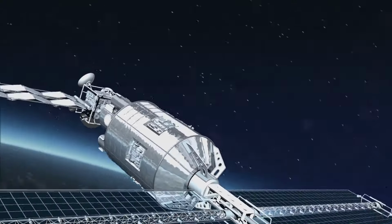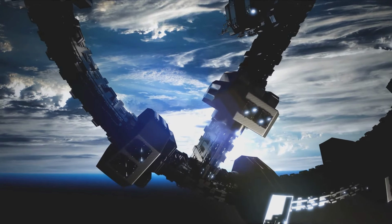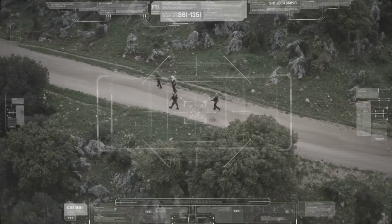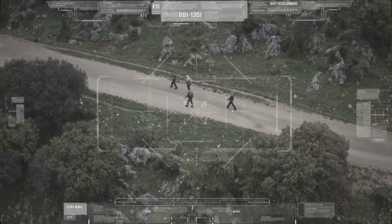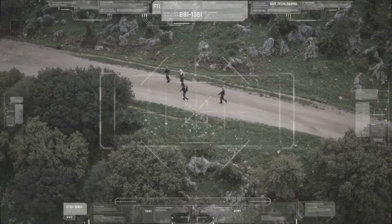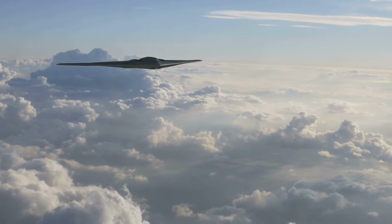The SR-71 was a sophisticated intelligence-gathering platform. High-resolution cameras captured detailed images from altitudes exceeding 85,000 feet. Side-looking airborne radar, SLR, and electronic intelligence, ELINT, systems provided additional reconnaissance capabilities. These systems allowed the Blackbird to gather invaluable intelligence on Soviet activities.